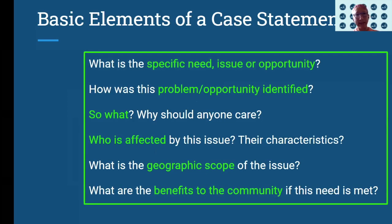So the basic elements of a case statement are: what is the specific need, issue, or opportunity that you're addressing? How was this problem or opportunity identified? Be able to give evidence of what this problem is and where it's rooted. So what? Why should anyone care? And don't think about that cynically. Think about it more in the sense of why should someone care, and how can you prove that?